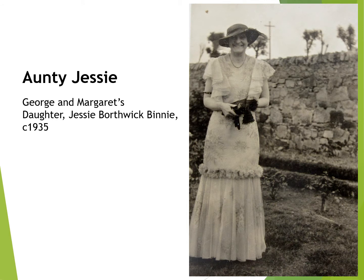This is George and Margaret's youngest daughter Jessie, photographed in 1935, wearing her best dress. Auntie Jessie, as she was fondly known, lived and worked on the farm for most of her life.